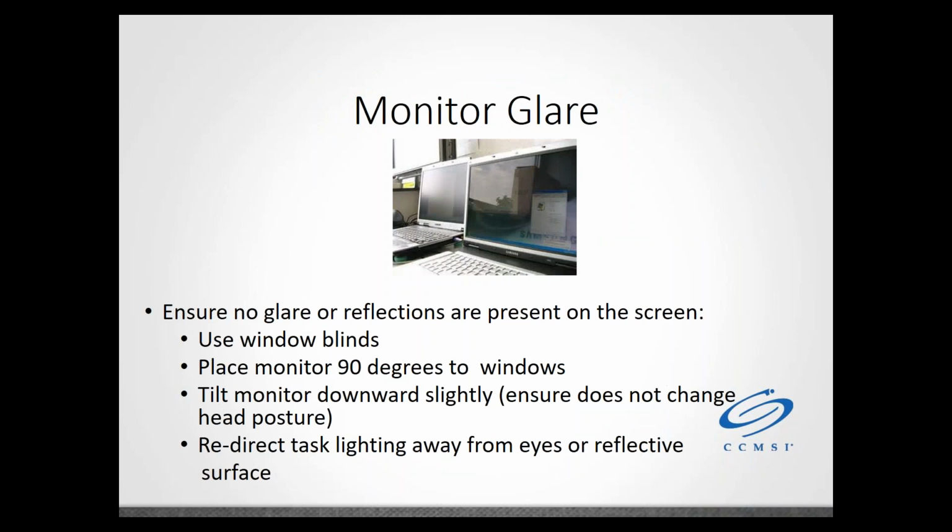Monitor glare can also happen. You want to generally avoid that because that may lend to eye fatigue. To help you do that, use your window blinds. It may also help to place your monitor 90 degrees to windows. And what that means is you want to avoid having your back to the window. You also want to avoid, when you're working, facing the window directly. Rather, have your monitor to one side of the window rather than having it behind you or looking into it.